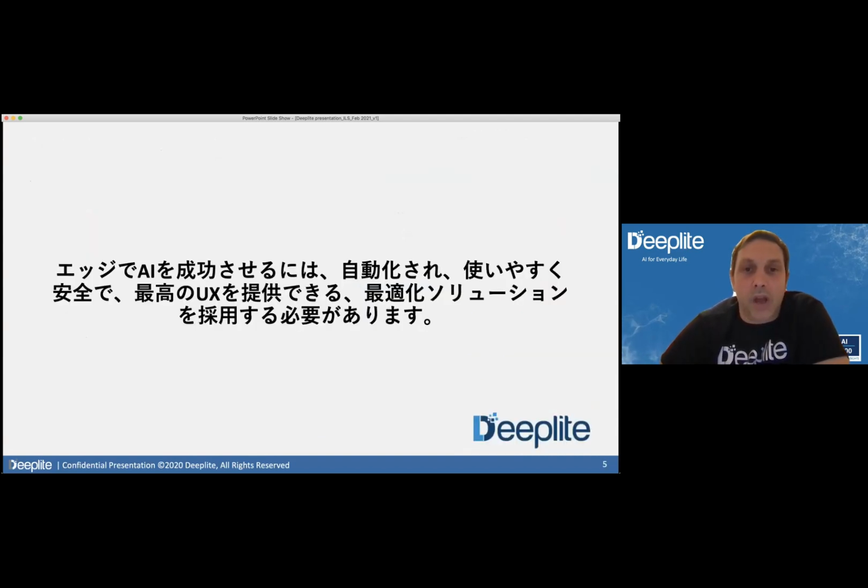And at Deeplite, we're breaking down these walls and barriers to roll out as many applications as possible through our Deeplite Neutrino software that is available on-premise, and it's an automated process for as many computer vision and perception applications as possible across a multitude of different hardware and devices.